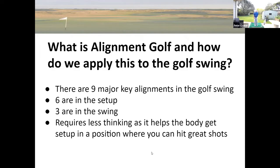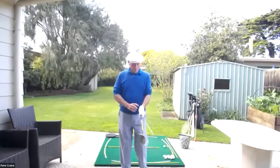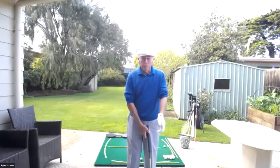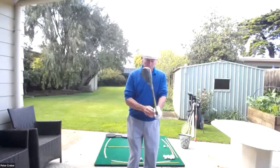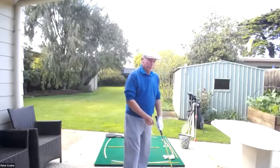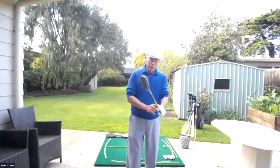Okay, well, Chris, first of all, it's very important to put your hands on the club correctly. And one of the major alignments in the golf swing is the actual wrist alignment, its relationship to the club shaft. And if it's on top, then it's much easier to have a secure grip, and you get more control of the club shaft throughout the swing. So that wrist alignment's really important for controlling the club shaft.